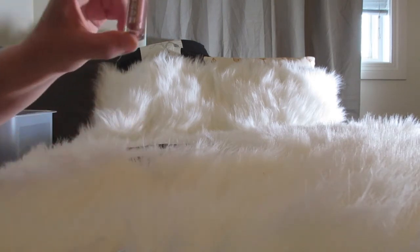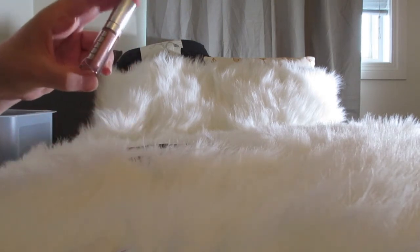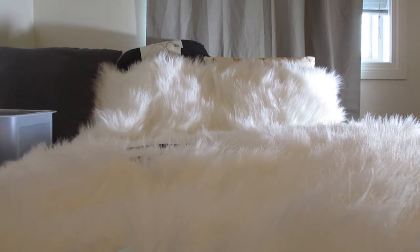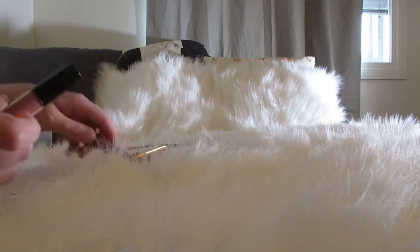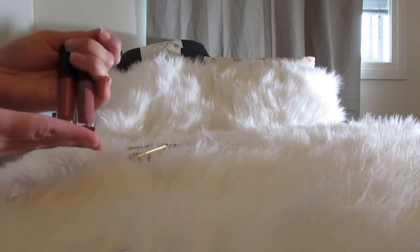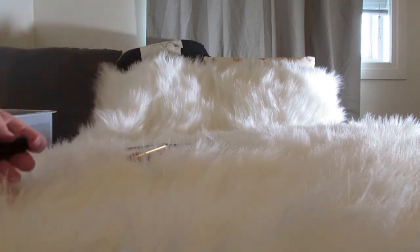Then I've got this Buxom. I haven't had a chance to try it out yet. This is from the lip kit. I'm going to keep this. This is in the shade Sugar. It's staying. All my Anastasia glosses are staying. Anastasia lip glosses are my favorite formula of lip gloss, so these guys aren't going anywhere.